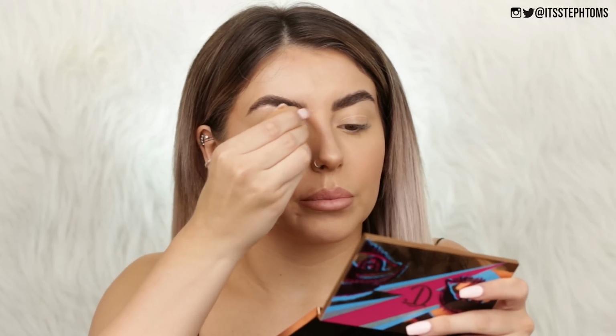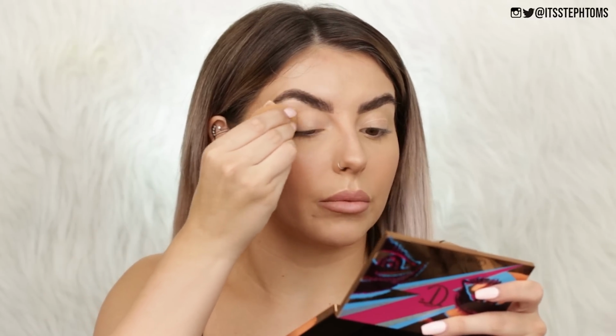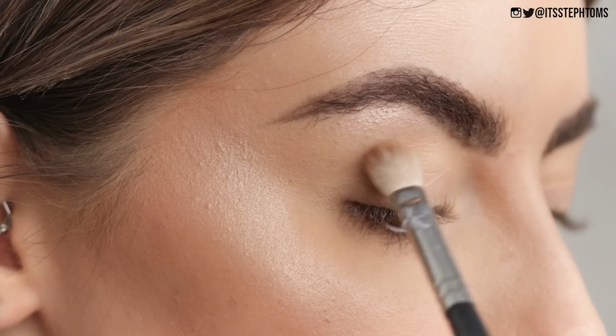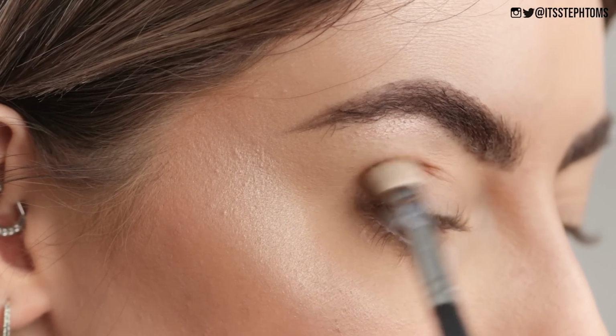Okay, I think I know what I'm gonna do. So first of all, I'm just going to blend all of that concealer on my lid with my sponge. And I'm gonna take this brush here and go in with this matte brown shade. These are super, super pigmented. So I'm just gonna sketch that into my crease there.